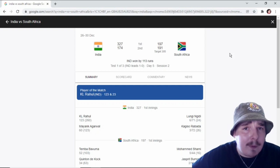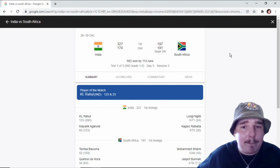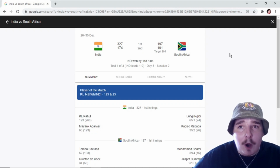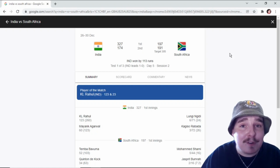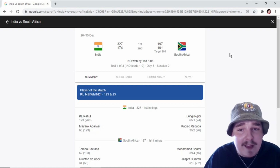Look, South Africa started quite well. They lost early wickets, but they had someone like Marco Jansen and Temba Bavuma out there who looked solid early on. They looked really, really good, especially Bavuma, the little midget man himself. But unfortunately, some really, really class bowling from India. The pitch was very interesting. It looks quite dangerous out there at times, especially in the early days.